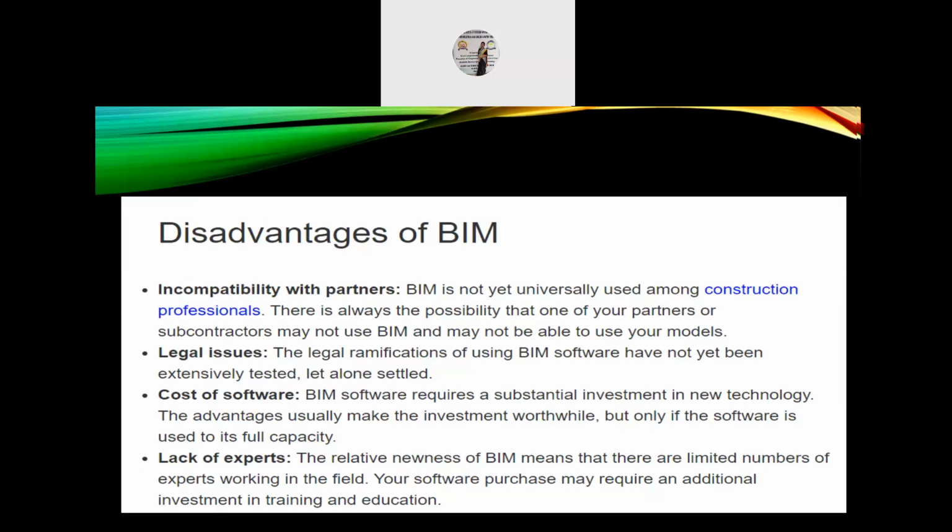Number two, legal issues. The legal ramifications of using BIM software have not yet been extensively tested, let alone settled. Number three, cost of software. BIM software requires a substantial investment in new technology. The advantages usually make the investment worthwhile, but only if the software is used to its full capacity. Next, lack of experts. The relative newness of BIM means that there are limited numbers of experts working in the field. So, our software purchase may require an additional investment in training and education.